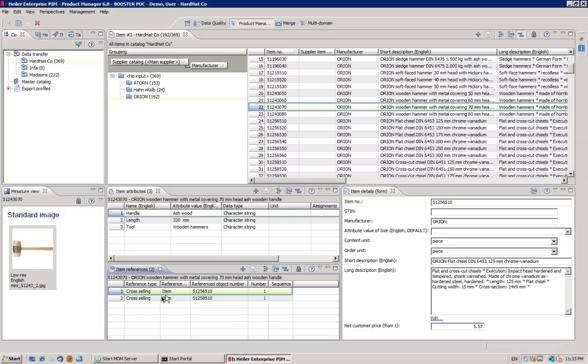So when Hard Hat Co. uploaded their product catalog through the supplier portal to Domus, we were able to automatically categorize each of these different items, the hammers, the chisels, etc., into different categories.